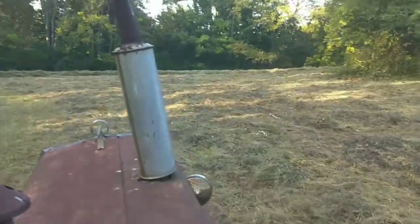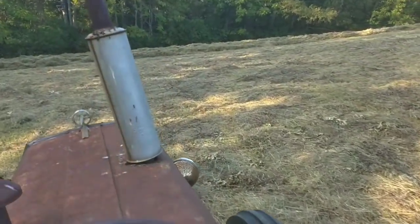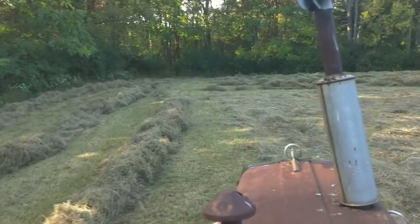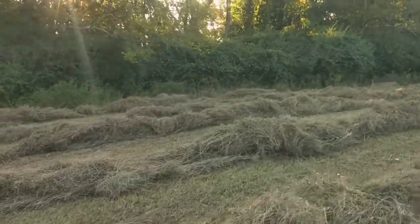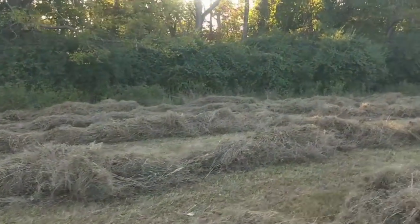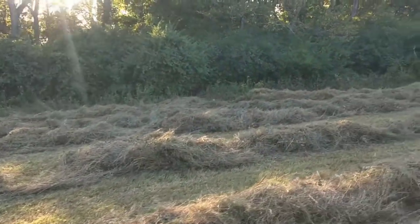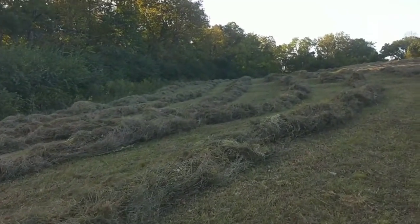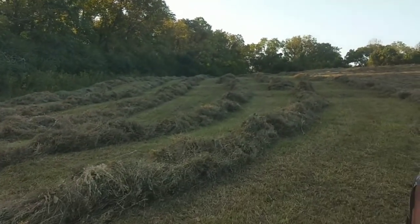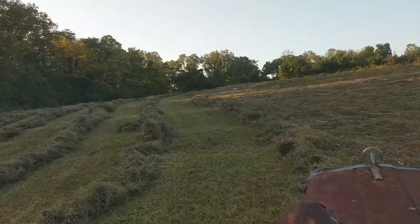I really don't know how to rake this. So, oh well, I'll get back with you here in a bit. So yeah, as a comparison, that outside row, I don't know if you can tell or not, but it is way bigger and it is way more lumpy. Maybe you can tell from that angle. So I narrowed up the rake some, and it seems to be going pretty good.